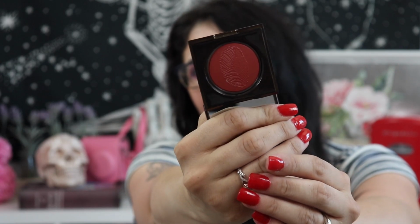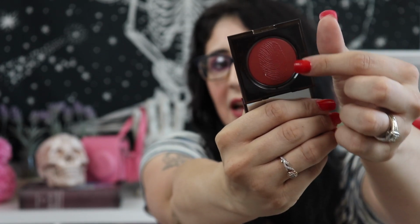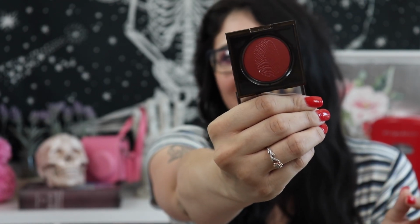This is the packaging. They come in these cute little compacts, and then, oh, that's taped down. When you open up the compact, this is what it looks like. It's actually really nice, and it's literally like the product, and then it's got this cute fingerprint imprint in the product itself. I do really like these. So this one is the shade Swollen, which is this really nice darker berry shade, which I really like. And then I also got the shade Jiggly, which is more of a nude shade.